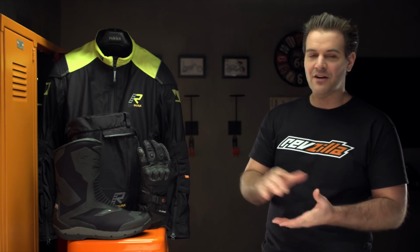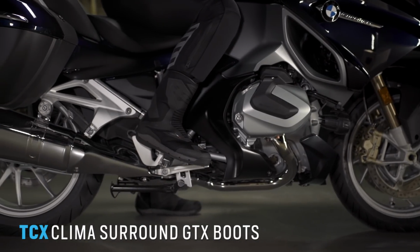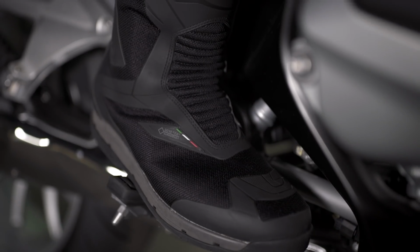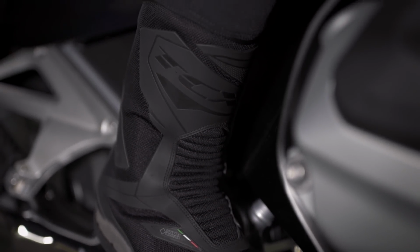And the final pick for 2019 is going to be the TCX Clima Surround Gore-Tex boots. So what TCX has done is they've worked with Gore and they've implemented their surround sole technology. And this is technology that we first saw utilized in the hiking industry, and now they're bringing it into the motorcycle world. So what you get is you still get all the waterproof protection of Gore-Tex, but with an air surround system that allows maximized airflow and allows maximized sweat to be wicked away.